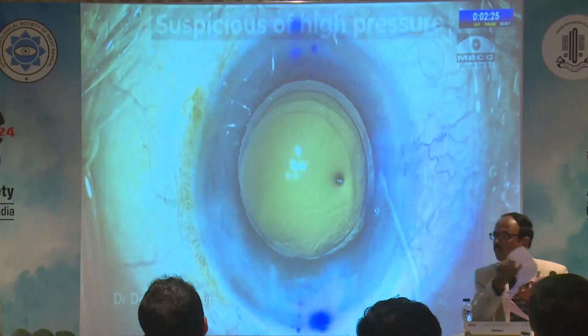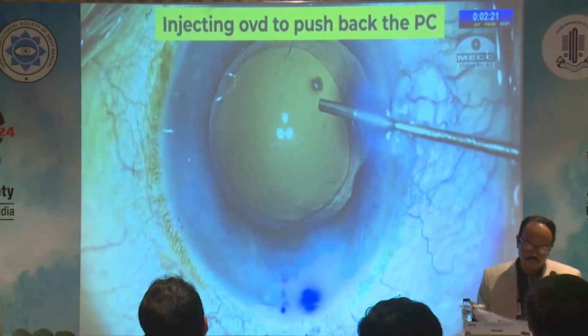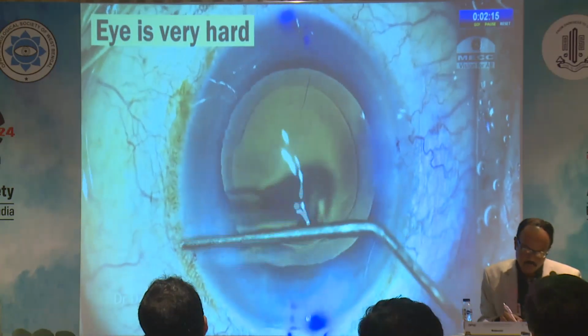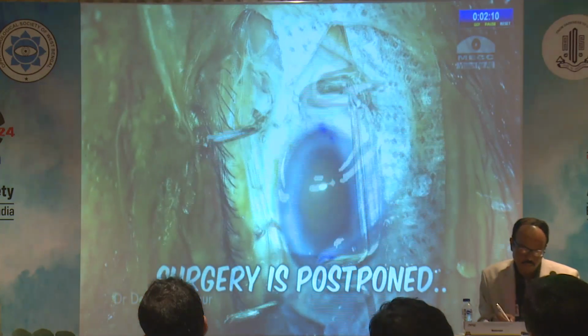It looks perfectly well, but just before lens implantation, the eye becomes hard, and the PC, look at the viscoelastic, is just gushing out of the eye. The red glow is absolutely perfect. There's no problem with the red glow itself, but still, the eye is so hard, I just can't proceed further.